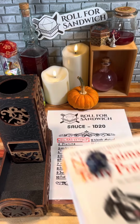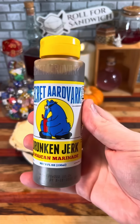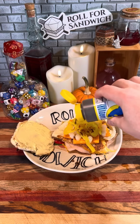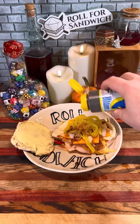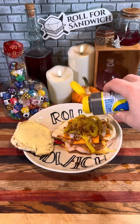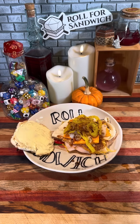All right, and last but not least, it's the D20 Sauce roll. Here we go. 5, Drunken Jerk. This Secret Aardvark Drunken Jerk Jamaican marinated hot sauce will give us a little taste of the Caribbean. Though it's often on the edge of my spice tolerance, I quite enjoy jerk seasoning. In addition to the heat, there's notes of nutmeg, cinnamon, allspice, smoked paprika. It's a really tasty blend of spices.